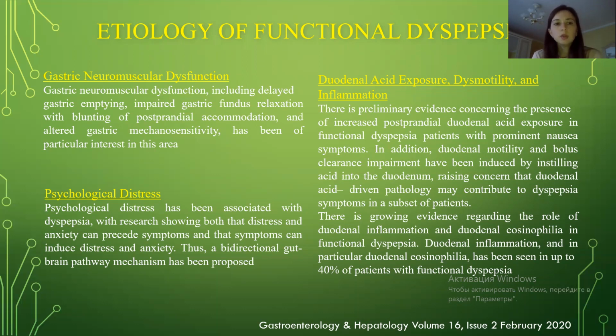Next, in etiology, psychological distress. Psychological distress has been associated with dyspepsia, with research showing both that distress and anxiety can precede symptoms and that symptoms can induce distress and anxiety. Thus, a bidirectional gut-brain pathway mechanism has been proposed.